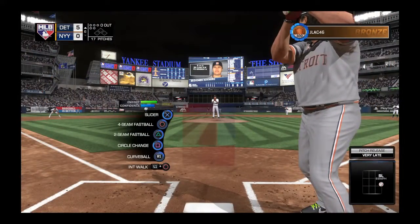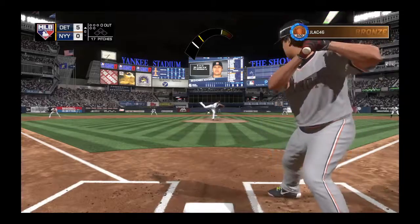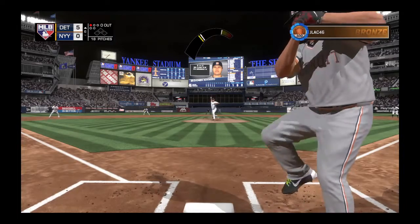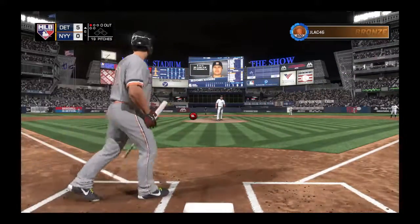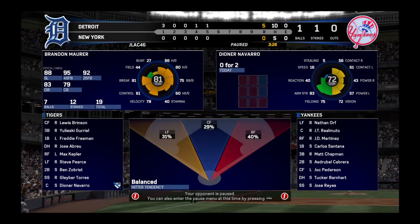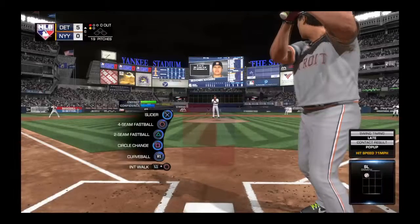Stepping in and ready for another shot, Devon Navarro. They'll start things out now in the top half of the 6th. And this one's not close. It's in the dirt for ball 1. And the third baseman will have a look at it, but this is back into the seats.